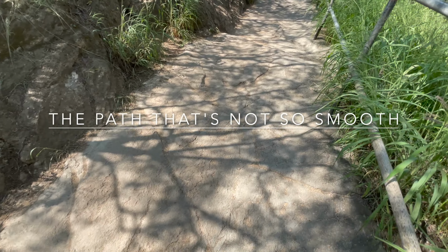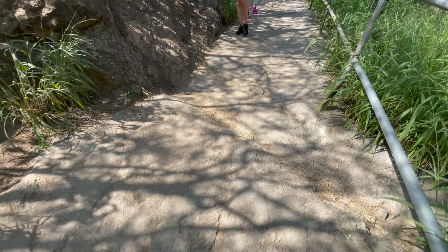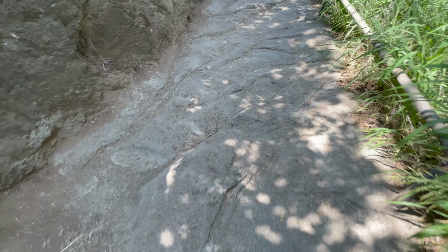Next up is the path that's not so smooth. I chose to film this angle so you could see the texture of the path. It's no longer smooth, it now has cracks and crevices, and your heart rate really starts to get going here. Also, notice the railing on the right-hand side is right there if you ever need any little help.